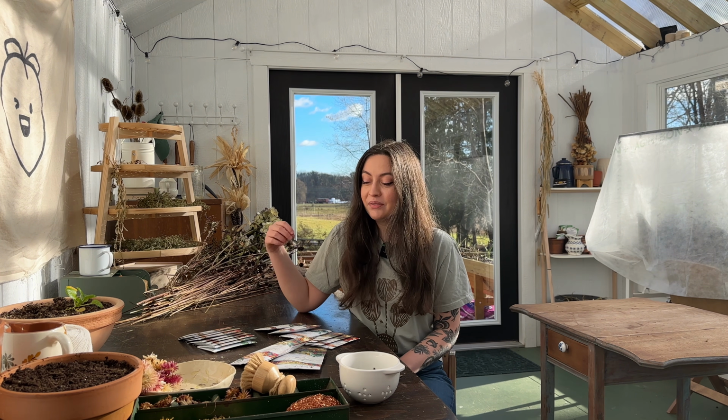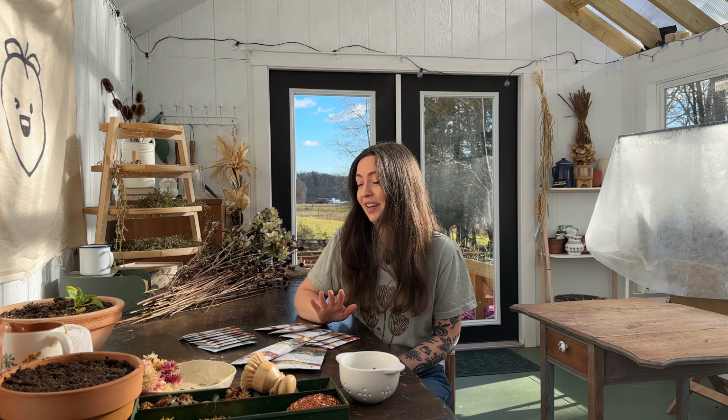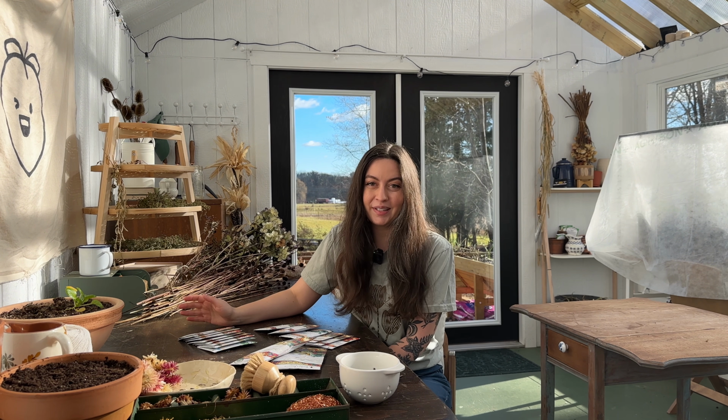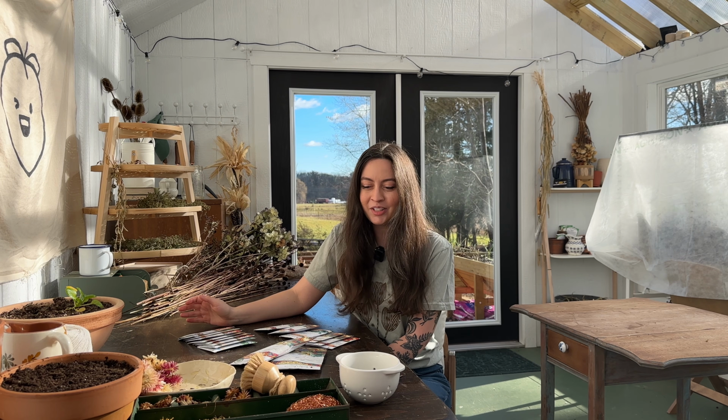So this will give you kind of a preview of what's going to be growing in that fiber garden as well as the rest of the garden for the year. But I'm very excited and interested to see how that turns out. And a lot of these were things that I was kind of jealous of because I saw other gardeners growing them last year. I was like, oh, I wish I had grown those myself.